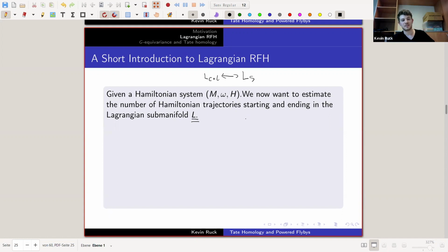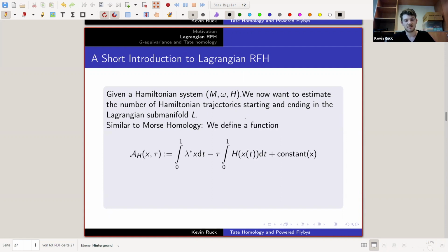Okay, so the idea for how we want to estimate this number of Hamiltonian trajectories is by using ideas very similar to Morse homology. So we also define a function here, which is of course now more of a functional, so it depends on paths on our manifold. Here this t is a constant, it's not that important for getting the broader idea. And here that's the one-form, so our omega needs to be exact. That's the form of our function, which is not that important, just so that you know.